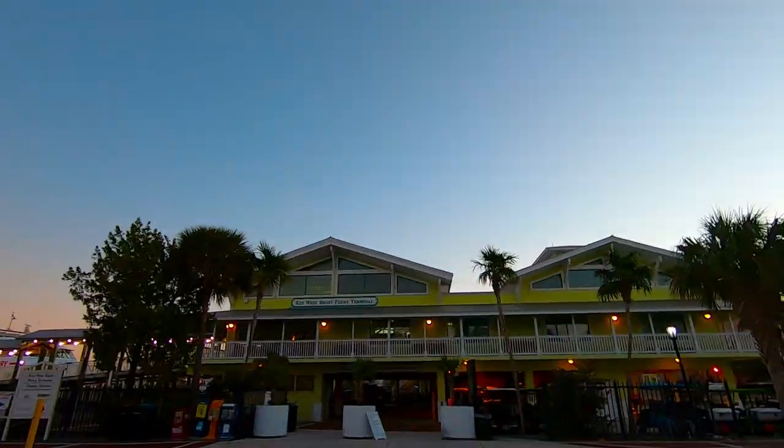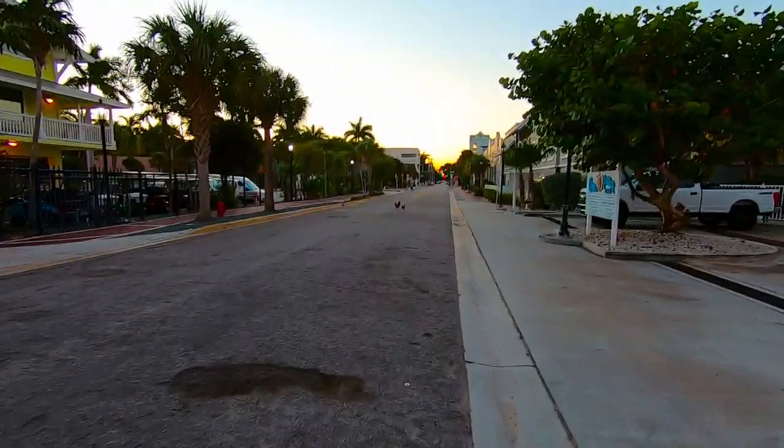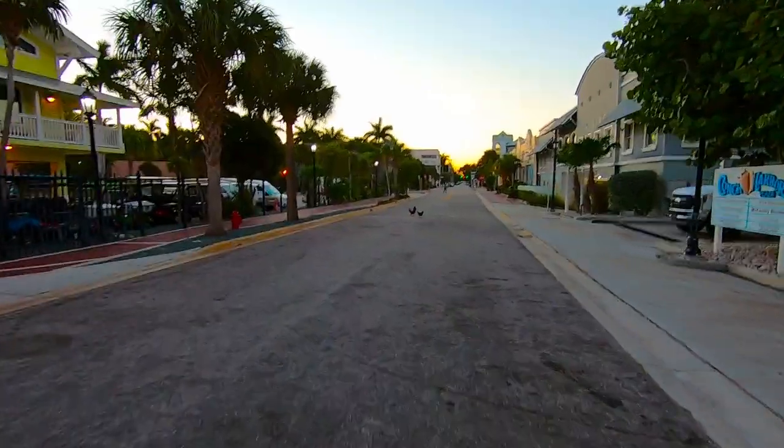Okay, we made it to Key West. We're just waiting now to get on the ferry, and we're going to be going off to Dry Tortugas. That's the ferry terminal. There's chickens and roosters just walking around wild. It's just 7 in the morning on a Saturday, so there's not too much traffic.